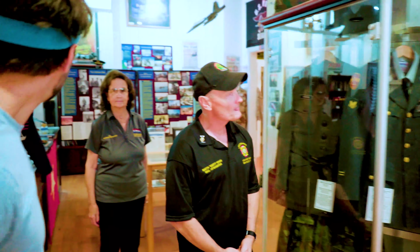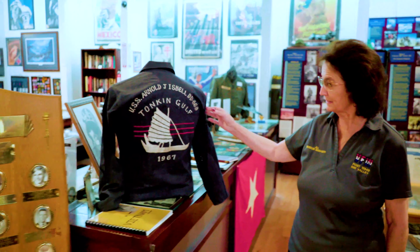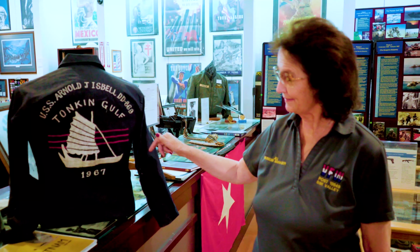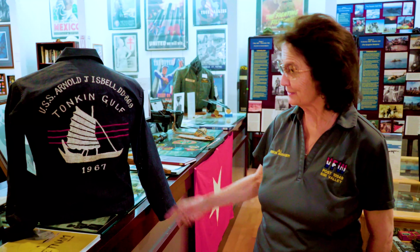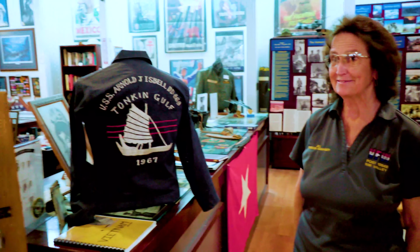Okay. And Jill, what is this? This is a jacket that my husband wore. He was on the Arnold J. Isbell in the Navy in 1967. And this is something he wore around the ship. I would wear that around any ship I was on.